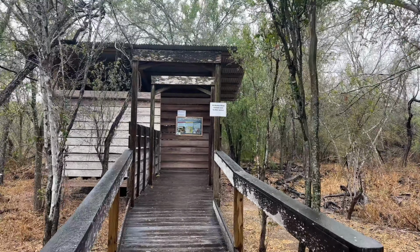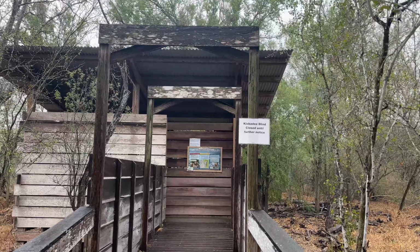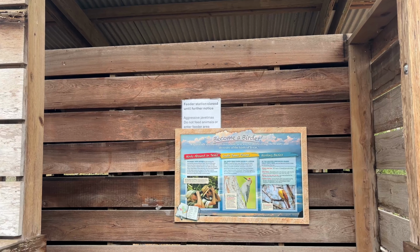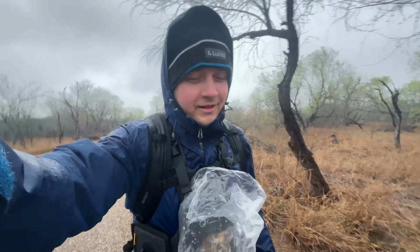What was even a bigger bummer is the blinds, which would have allowed me to get out of the weather. A lot of them were closed due to aggressive javelinas. These are wild hogs, essentially. I guess they were causing a nuisance in the area. This rain is becoming a downer, that's for sure.